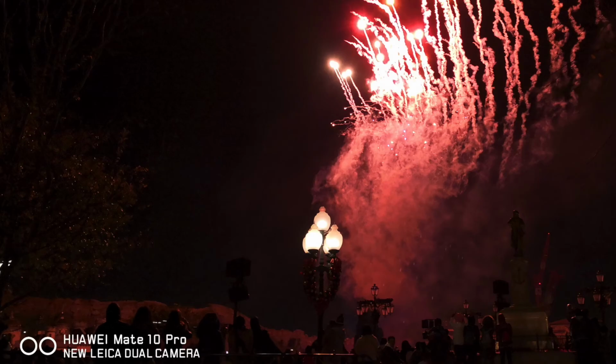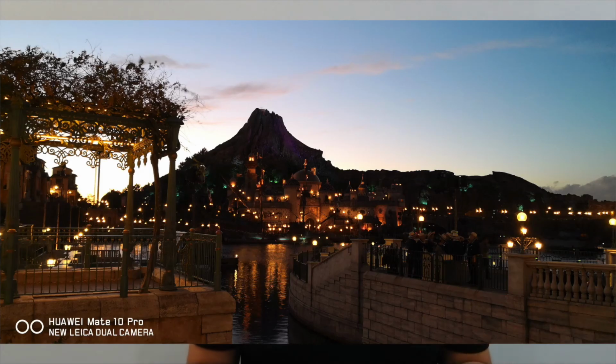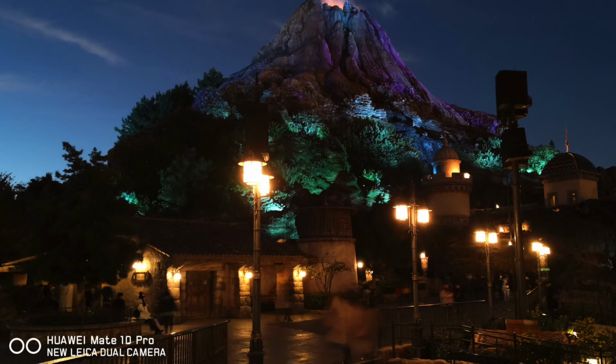And when it came to the night, I took some pictures of the fireworks as well as a picture of my mom in front of the volcano. Using the camera that she brought, I wasn't able to see her face. So as you can tell here, it's really clear and sharp.